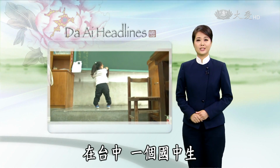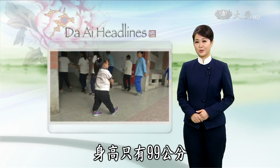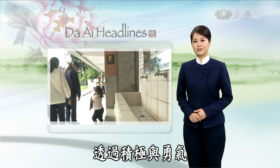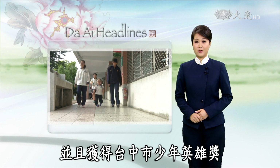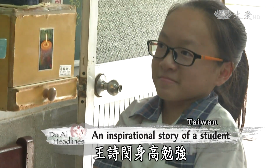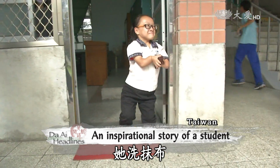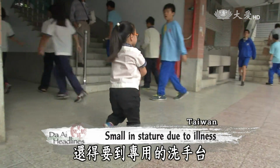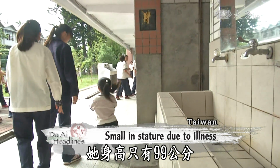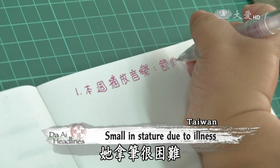In Taichung, a junior high student is only 99 centimeters tall due to congenital achondroplasia. Despite her short stature, she has joined many drawing contests and other activities. With enthusiasm and courage, she has overcome many challenges in life and won the Youth Hero Awards in Taichung. Wang Shiming, whose height barely allows her to reach the blackboard, wipes the blackboard during class breaks. Wang has to use the special sink to wash the duster because she's only 99 centimeters tall due to congenital achondroplasia. Since her fingers are short, it is difficult for her to hold the pens.